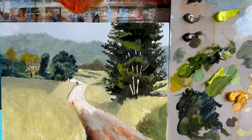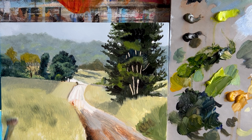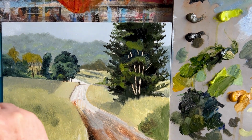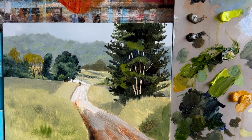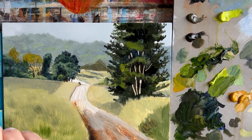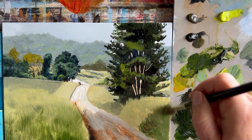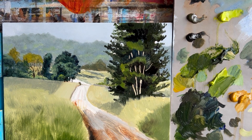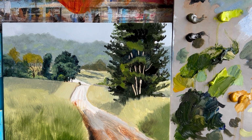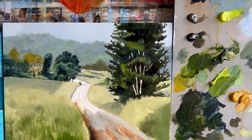So I'm using another repurposed brush. This is a 278 series brush. It was supposed to be a filbert, but it's all wide now. But it's great for making this grassy texture without going nuts and painting each individual blade of grass. It's creating a lot of interesting texture, and that's just a true testament to these brushes, folks. They may get old, they may get worn out, and you may think that they're no good anymore, but they're always great to repurpose. And again, I love these brushes.